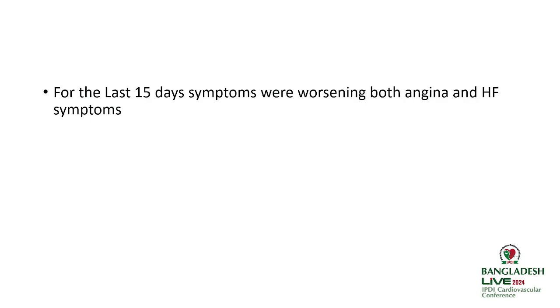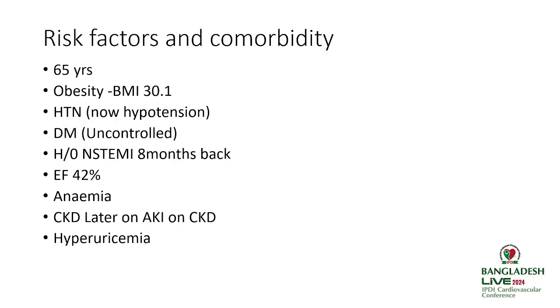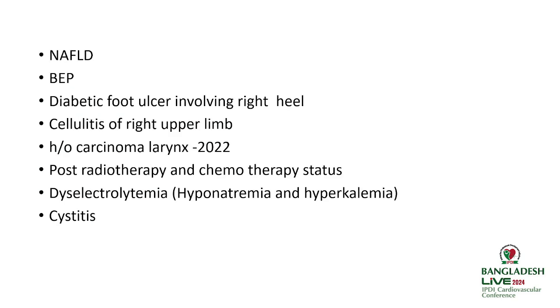But for the last 15 days, symptoms were worsening, both angina and heart failure symptoms. So he came for further evaluation. On evaluating the patient, we found multiple risk factors and comorbidities, including obesity, hypertension, uncontrolled diabetes mellitus, low ejection fraction, anemia, AKI on CKD, diabetic foot ulcer involving the right heel, cellulitis of right upper limb, history of carcinoma larynx treated with chemoradiotherapy, and dyselectrolytemia.